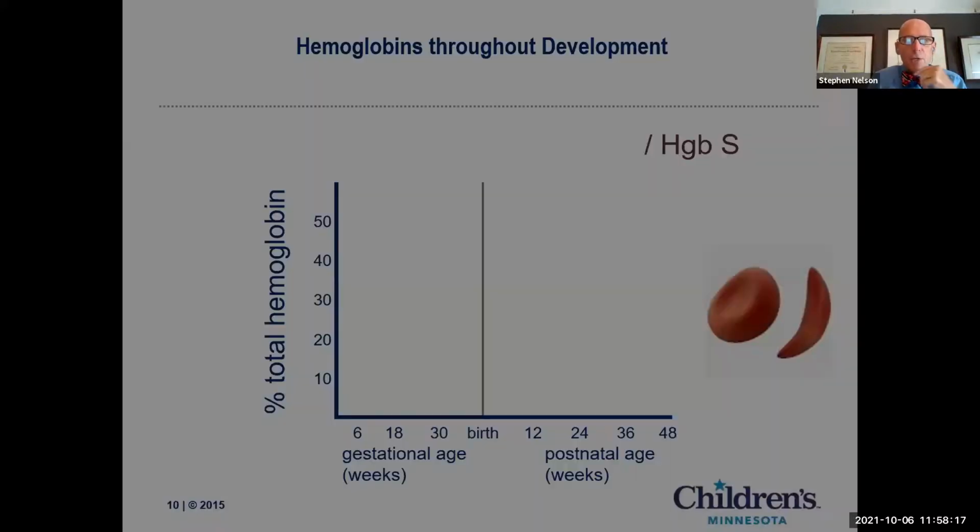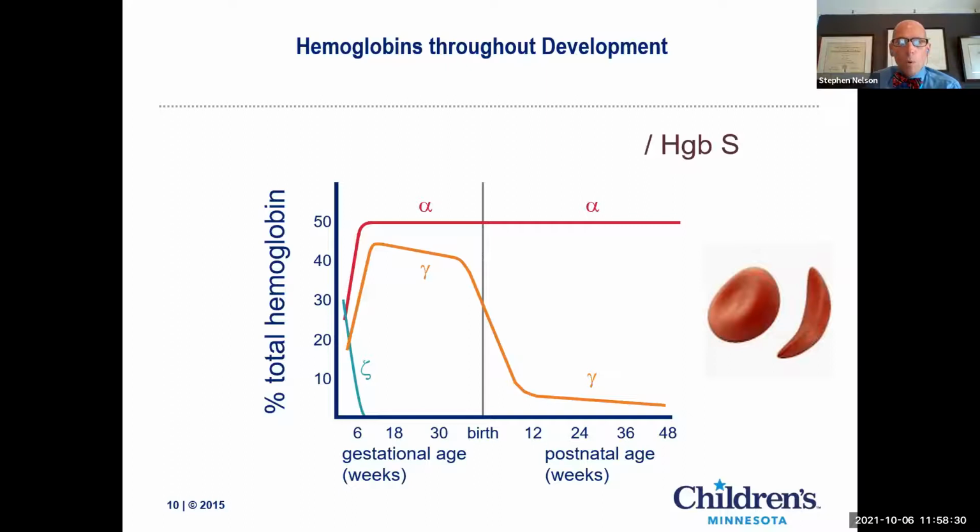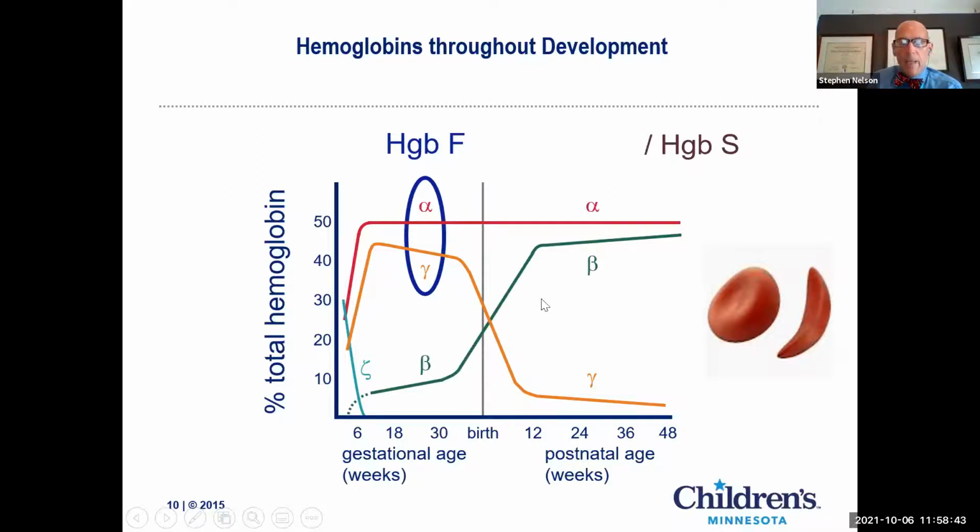So first, hydroxyurea. To understand how hydroxyurea works or why we would give it, let's think about hemoglobin. Hemoglobin is what carries oxygen around to the body. And before we're born, we have hemoglobin F. All of us have hemoglobin F. And then birth happens, and we stop making this gamma chain, and we start making beta chains, and that's hemoglobin A.